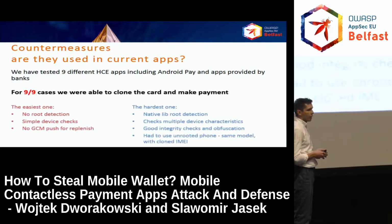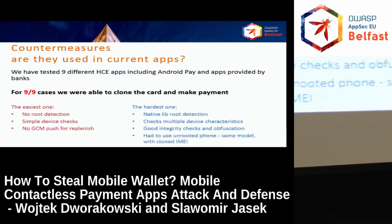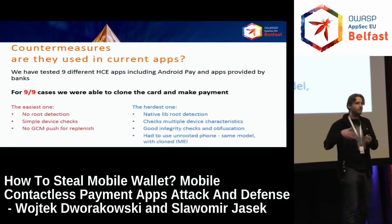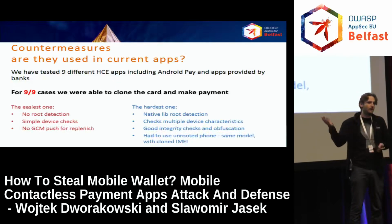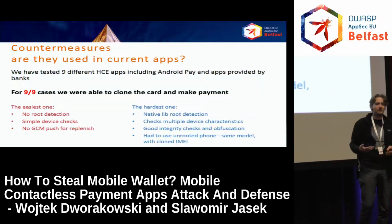Yeah, well, for the easiest one, there was no root detection even. The very simple device check, so I just needed to change the build prop file. Didn't need to spoof anything, and the push for replenishment wasn't via Google Cloud, so I could just send a simple REST API request to the banking server and got the new keys.